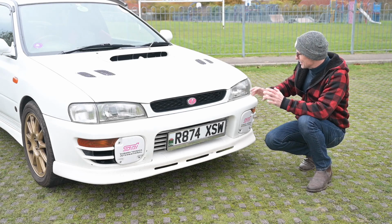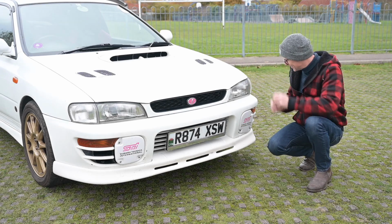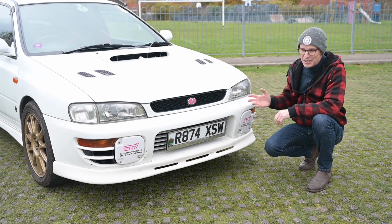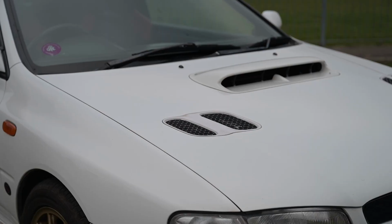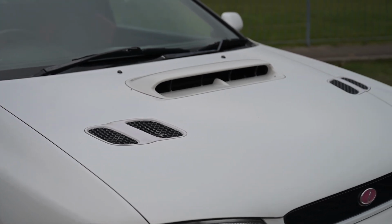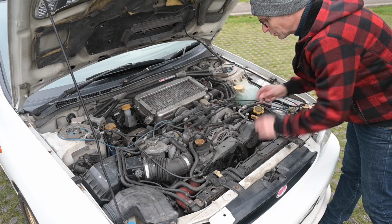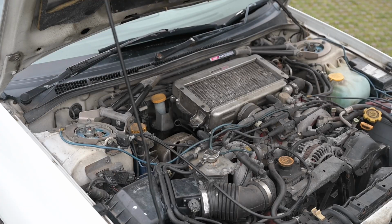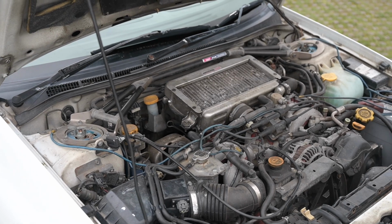There's lots of detail, lots of very rally-inspired chunkiness and fins and aero and stuff that actually works. None of it is here for fakery, it's all here because it needs to be, which is quite refreshing in a world of stick-on pretend stuff. Now, here under the bonnet is a very interesting place. At the heart of it all is this flat 4 boxer 2-litre turbo intercooler, which has actually got a charge cooler bolted into the bonnet.